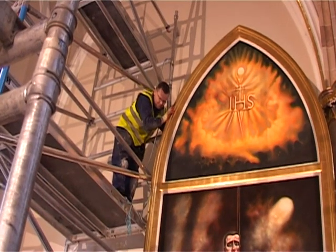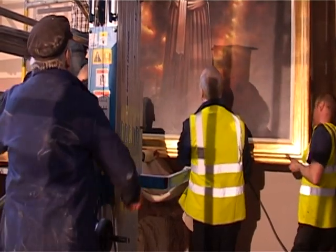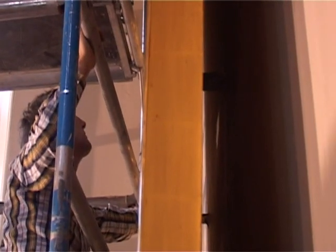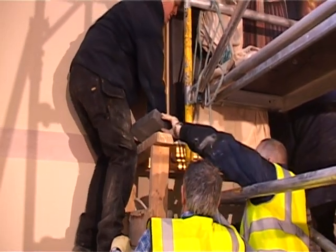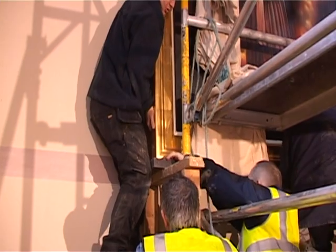Just very relieved it went up in one piece. It was a major bit of lifting by all the guys who were working in here, and just very, very pleased to see it up there, because that's several months' work and didn't want anything happening to it, so the guys did well.